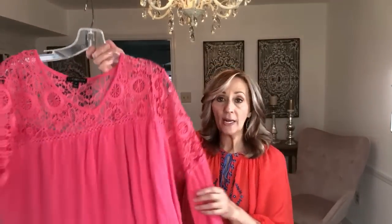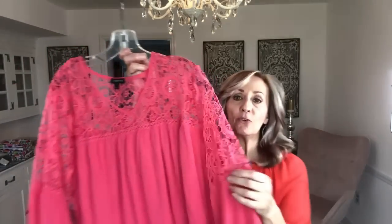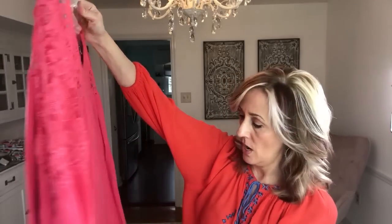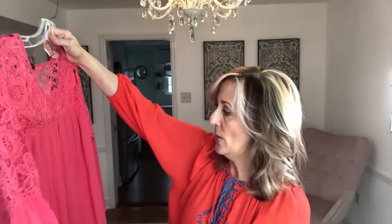The next item is just a Lane Bryant, size 20. This is a gauze peasant blouse with a beautiful cut lace work. Look how pretty that is. In a beautiful color. What color would I call this? It's not mango. We'll just call it pink for now because I can't think of what color. Very pretty. And I paid $4.25 for that.